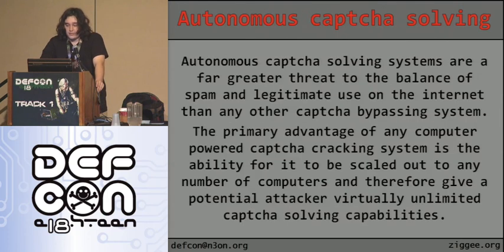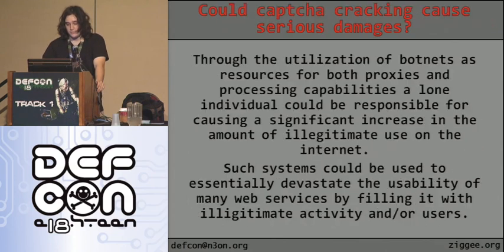Autonomous CAPTCHA solving systems are a far greater threat to the balance of spam and legitimate use on the internet than any other CAPTCHA bypassing system. The primary advantage of any computer-powered CAPTCHA cracking system is the ability for it to be scaled out to any number of computers, and therefore give a potential attacker virtually unlimited CAPTCHA solving capabilities.